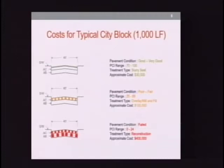So to assist in providing an order of magnitude cost for pavement maintenance, a street can be considered to be in one of three distinct categories. Those streets in good to very good condition typically require preventative maintenance such as a slurry seal, and this can cost on the order of approximately $30,000 for a typical city street. Streets in poor to fair condition typically require pavement rehabilitation such as a thin or deep mill and fill operation that replaces the top layer of asphalt and which can cost on the order of approximately $150,000.